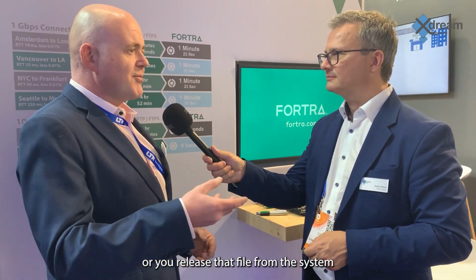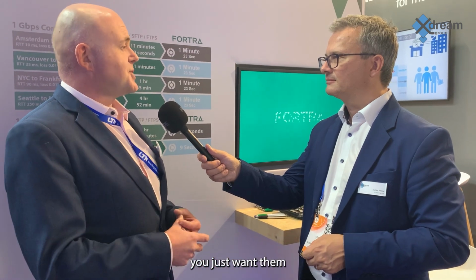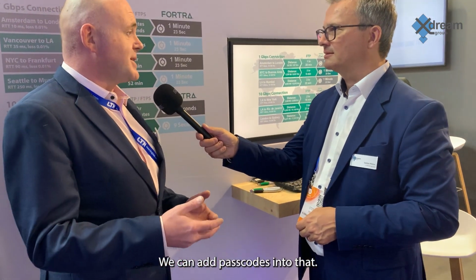But also in terms of when you send that file or you release that file from the system to that endpoint or that recipient, do you just want them to have a link to download? And what we're now seeing is that a lot of customers want that increased security. So before they're able to access a file and download that file, they have to wait for a secure code. So we've got different ways of working with that. We can add passcodes into that.